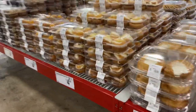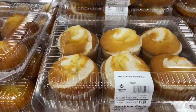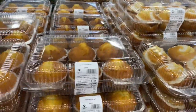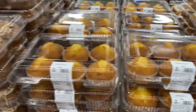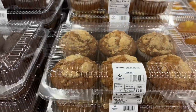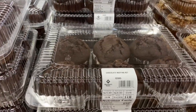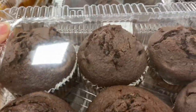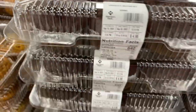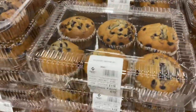Let's see. The cream cheese muffins are $4.98. Oh, they look good. Then they have corn muffins, like cornbread. It's $4.98. The cinnamon crunch, that look good. Chocolate muffins, that definitely look real good. Oh, look how big they is, y'all. I'm gonna get one. And then they have blueberry muffins. These look good.